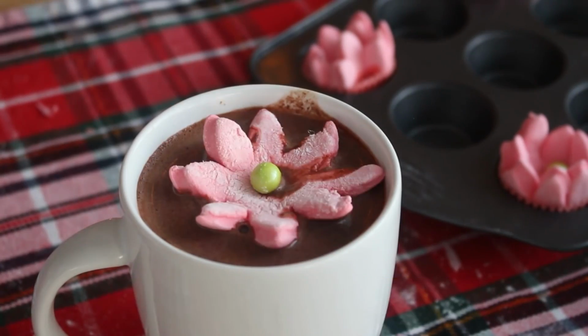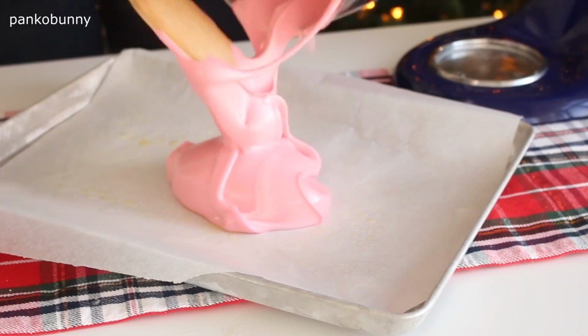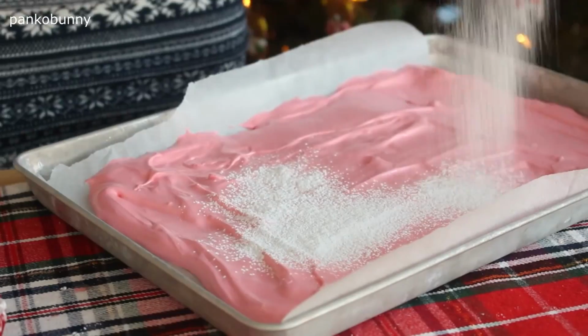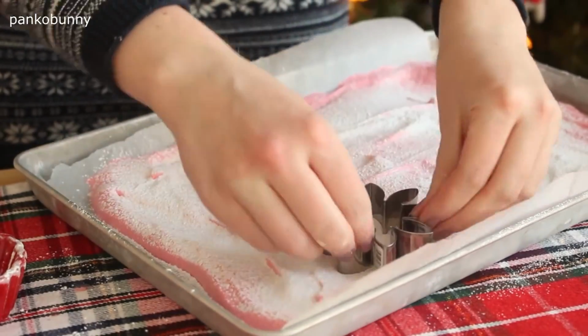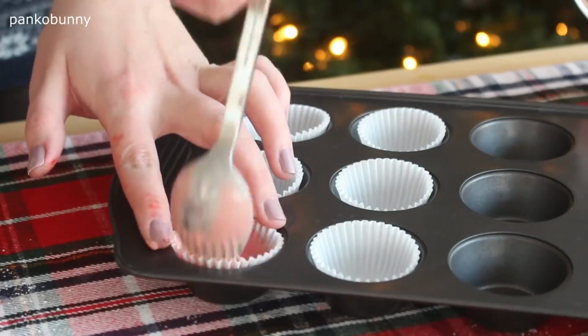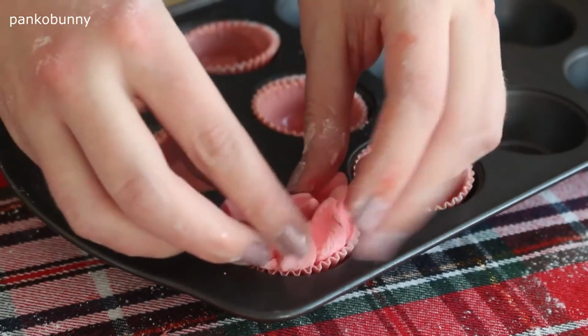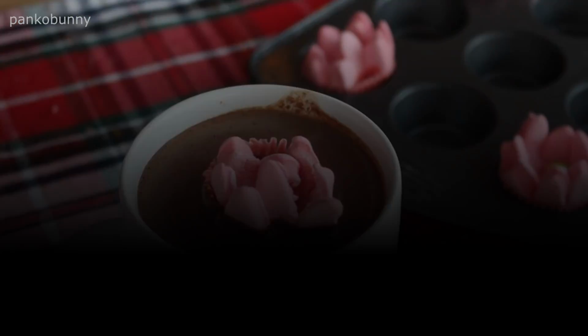Coffee flowers. A pastry chef from New York City named Dominic Ansel invented this coffee decoration. Before serving, a flower bud of marshmallow is placed in the hot coffee. When exposed to temperature, the bud blossoms into a beautiful flower, thus surprising the customer. You can make these buds at home and sell them to coffee shops in your city.